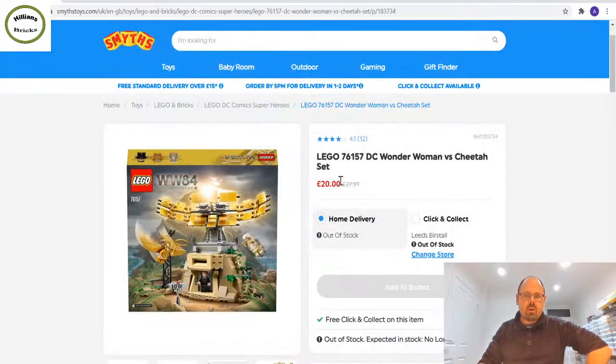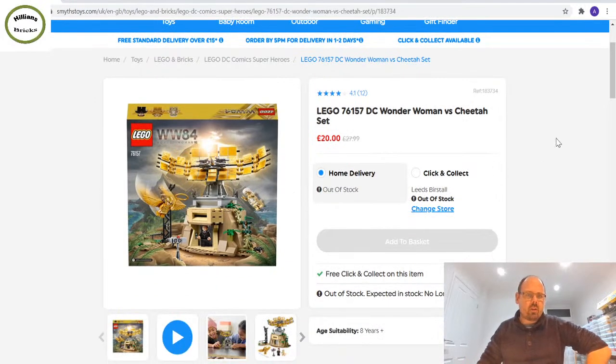So just check if near you they still have this, because even though it says here it's discounted from £28, the RRP for this set on Lego is actually £35, so it's 15% off, £15 off. So I think it's like a 40% discount, so that's quite a good deal. And I think it's got 3 minifigures as well. I think that's a pretty good deal.